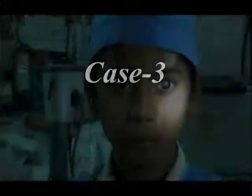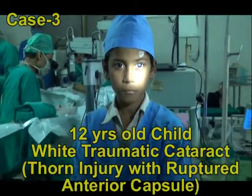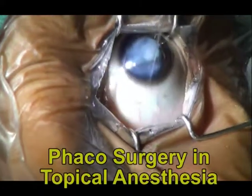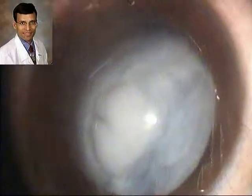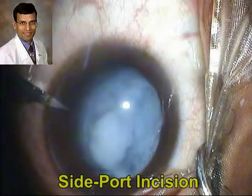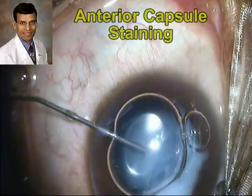This is the third case, which again is a traumatic cataract with a ruptured anterior capsule. This is also a white traumatic cataract caused by a palm-related injury, and we are doing this under topical anesthesia as the child was quite cooperative. We can see the rent in the anterior capsule with flocculent lens matter that is coming out into the anterior chamber. We do the side port incisions and the main incision.